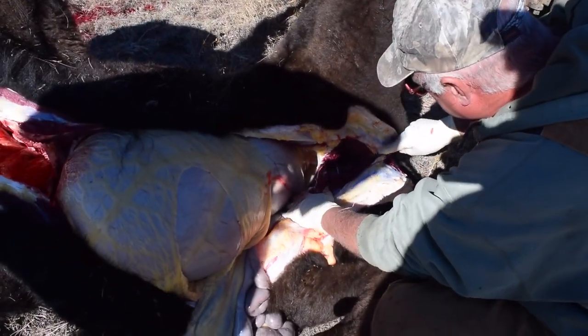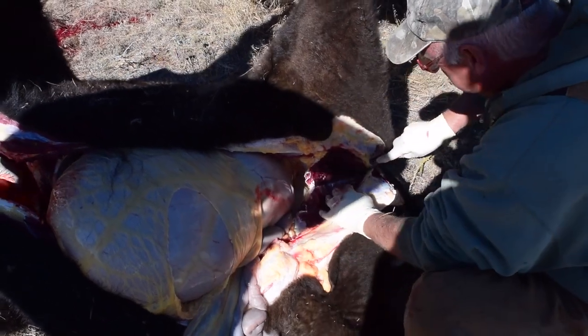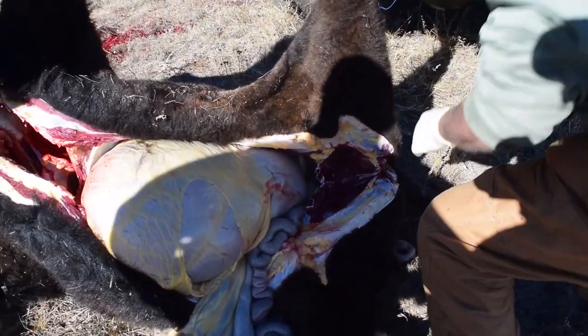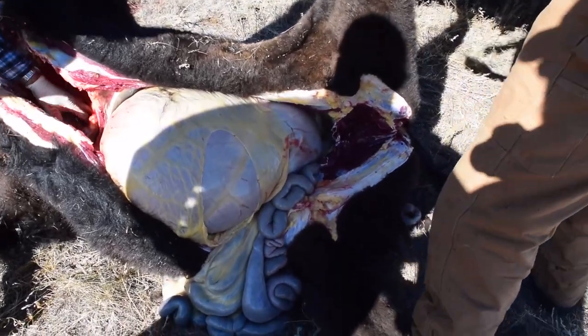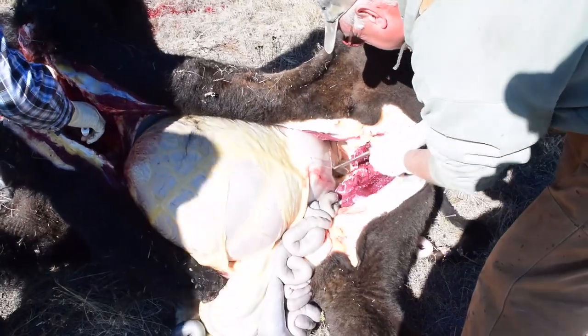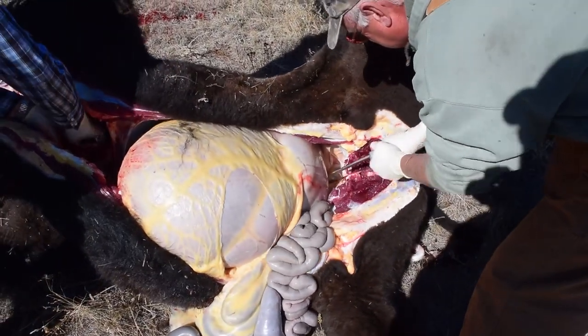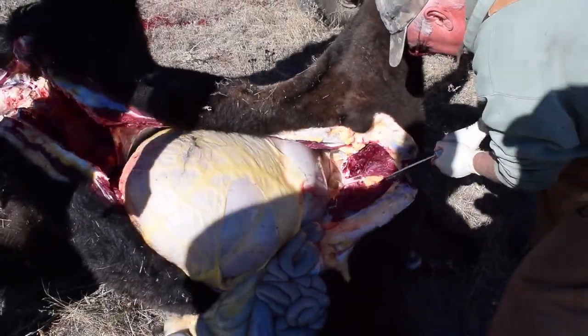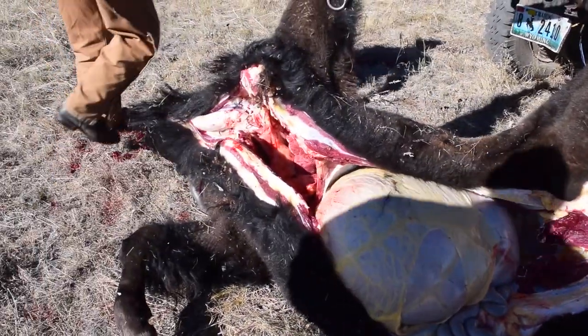Man, look at the size of that windpipe. Yeah. Well, when they run, they're sucking in about 50, 60 cubic feet a minute, CFM. Doubt that. I didn't think it'd be that big. It's just amazing. I mean, I'm used to seeing deer and stuff all the time, but nothing to this caliber. That size, yeah.